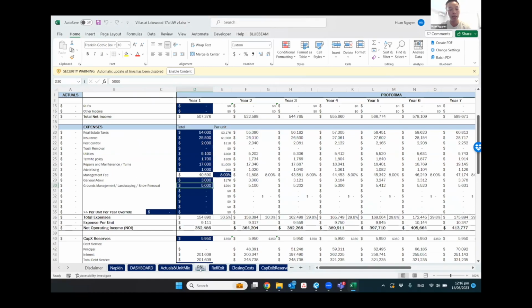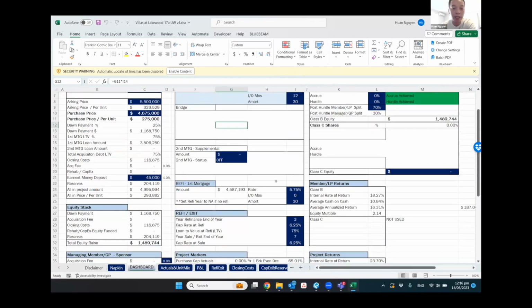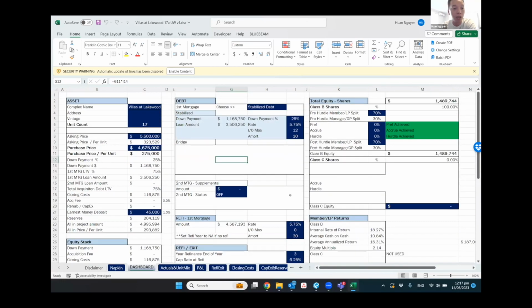And the financing that we had for this was an agency loan. We were going to get a 3-year term agency loan with Fannie Mae, I believe it was Fannie Mae, and then get out at the end of the 3 years and refinance at that point and pull money out.